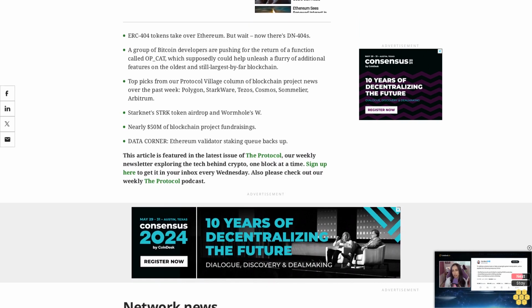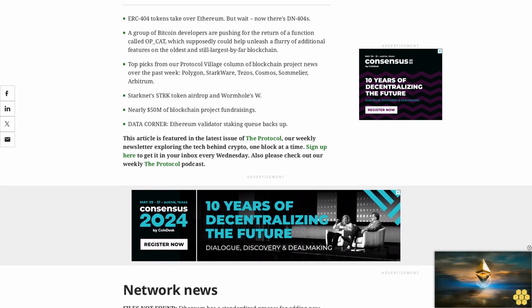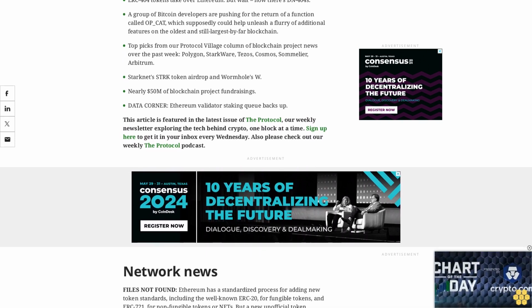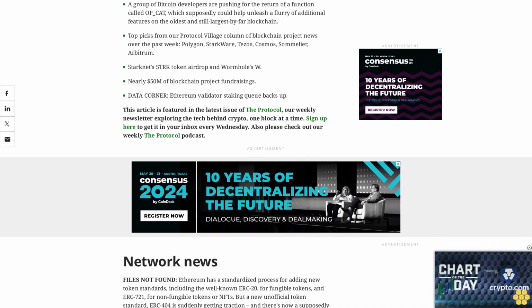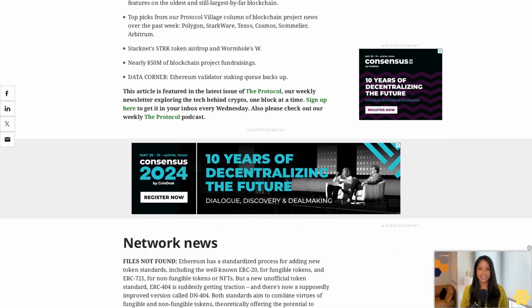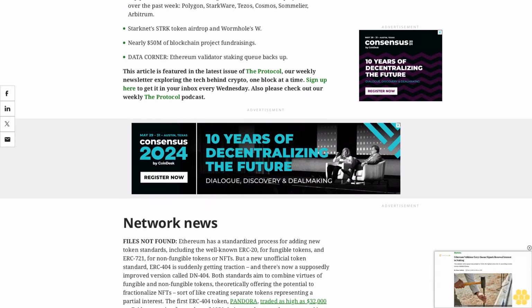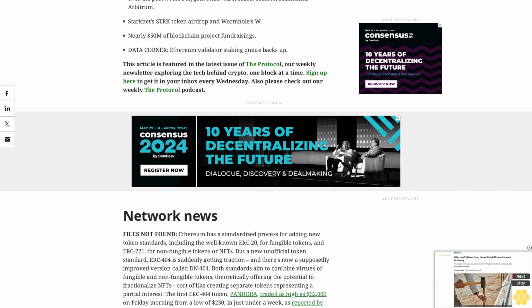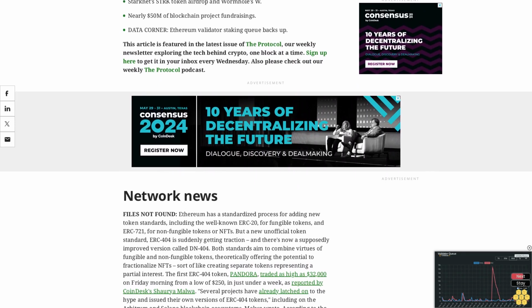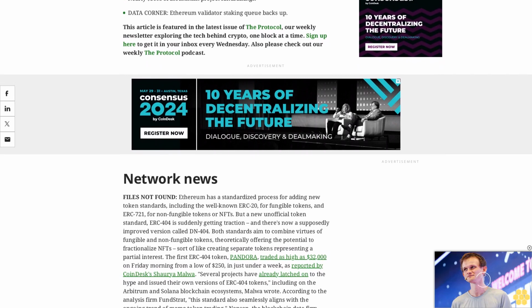The first ERC404 token, Pandora, traded as high as $32,000 on Friday morning from a low of $250 in just under a week, as reported by CoinDesk's Shaurya Malwa. Several projects have already latched onto the hype and issued their own versions of ERC404 tokens, including on the Arbitrum and Solana blockchain ecosystems, Malwa wrote. According to the analysis firm Fundstrat, this standard also seamlessly aligns with the ongoing trend of meme token trading. Nansen, the blockchain data firm, noted in an email that ERC404 tokens recorded a staggering $180 million in trading volume just a week after it was launched.